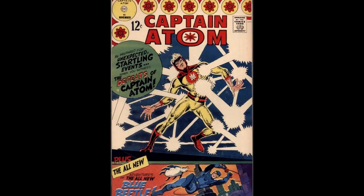Okay, here's another one. This book is pretty cool. Let me show it for you. There it is, right there. It's a Captain Atom 83, which is the first appearance of Ted Kord. It's a Ditko book. It's really cool, early mid-1960s. This book still is relatively inexpensive.